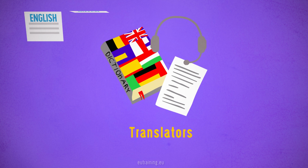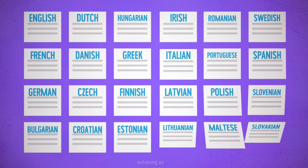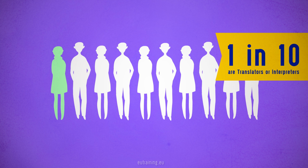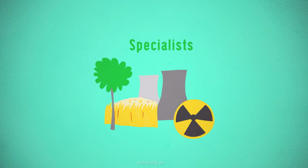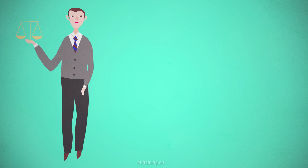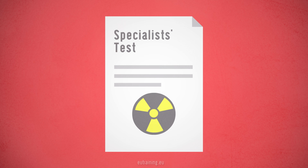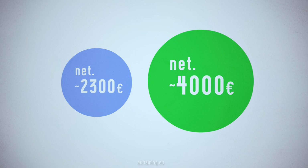Translators. Since all official EU documents are available in the 24 official languages, 1 in 10 EU staff members works as a translator or interpreter. Specialists. Sometimes EU institutions need people with specific expertise, like data protection lawyers, nuclear inspectors, or food safety experts. As such, this type of competition is announced from time to time. The starting net monthly salary of a secretary is around €2,300, whereas entry-level administrators earn around €4,000.